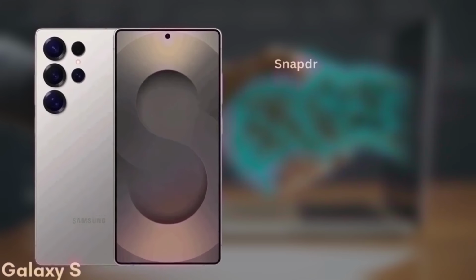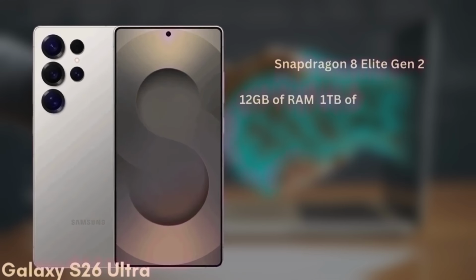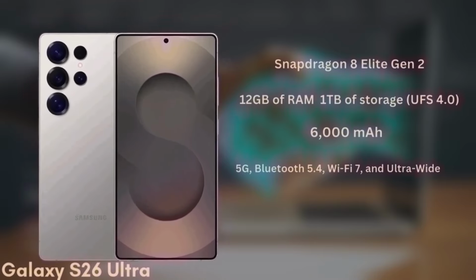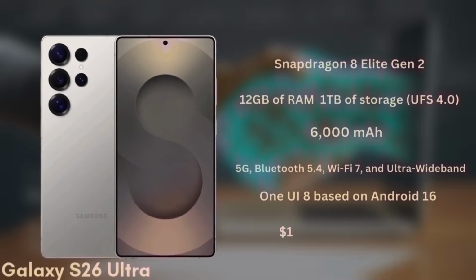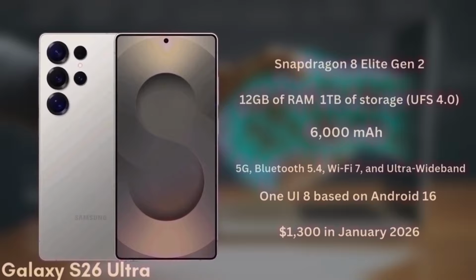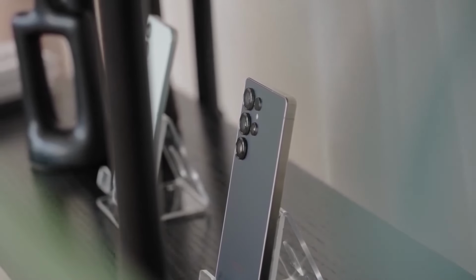The phone will be powered by the Snapdragon 8 Elite Gen 2 in all regions and will come with 12GB of RAM and up to 1TB of storage, UFS 4.0. It's packing a 6000 mAh battery with significant improvements to fast charging. As expected, it will also support 5G, Bluetooth 5.4, Wi-Fi 7, and ultra-wideband. The S26 Ultra will launch with One UI 8 based on Android 16 and is expected to start at $1,300 in January 2026.